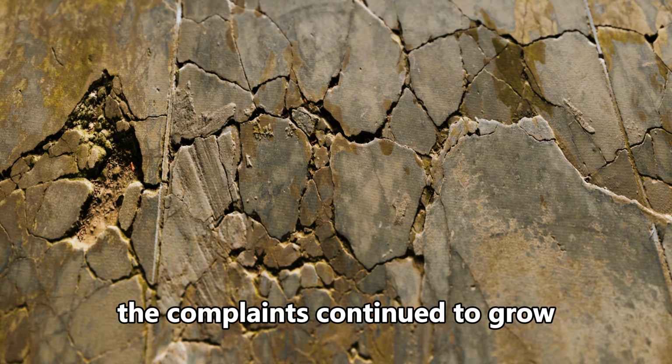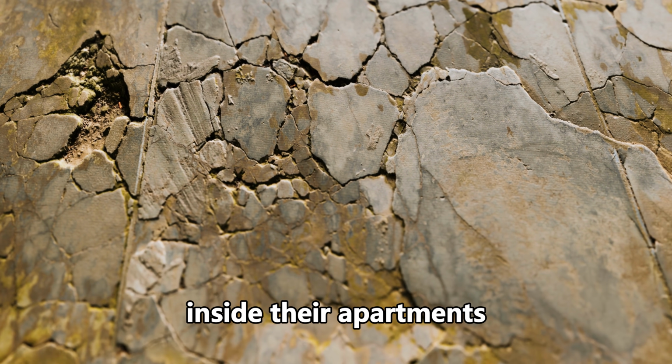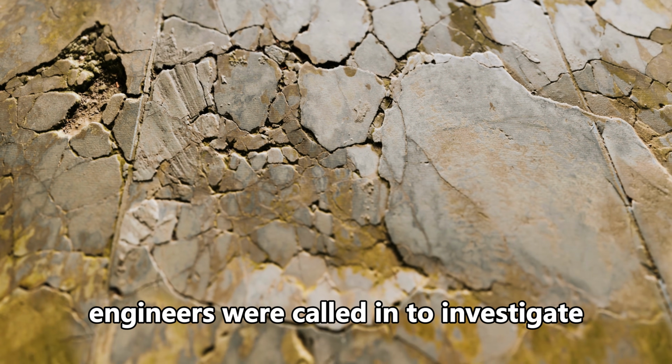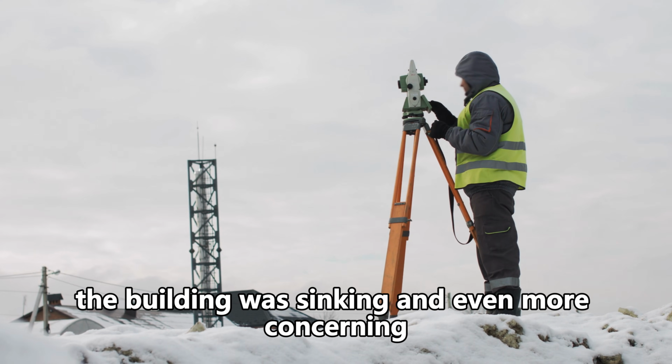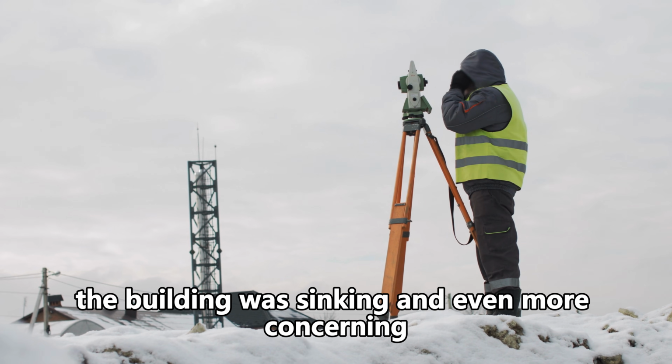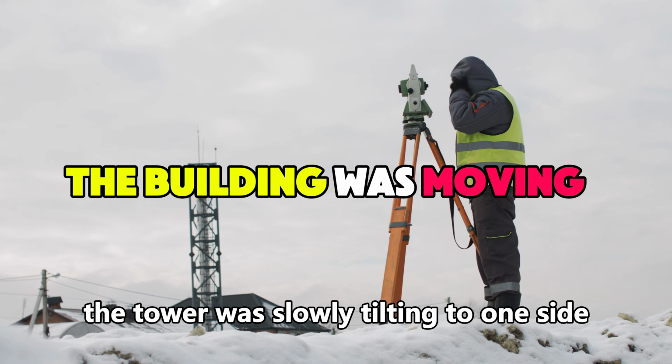The complaints continued to grow. More residents began reporting unusual changes inside their apartments. Engineers were called in to investigate. What they discovered was alarming. The building was sinking, and even more concerning, it was not sinking evenly. The tower was slowly tilting to one side.